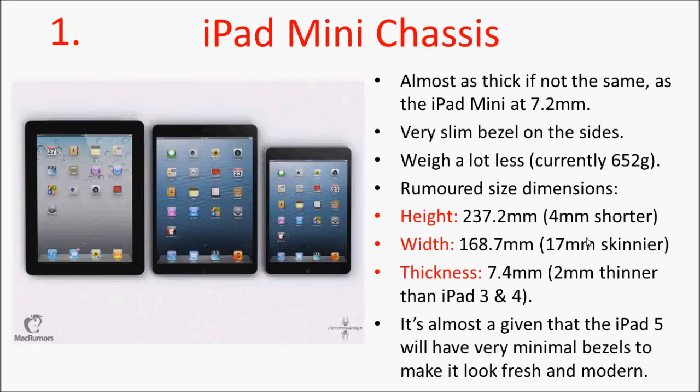But the rumoured size dimensions are basically 4mm shorter, 17mm skinnier, and about 2mm thinner than the third and fourth generation iPad. It's almost a given that the iPad 5 will have a very minimal bezel to make it look fresh and modern, because if you see the picture on the left there, the iPad Mini is on the right, the iPad 4th generation is on the left, and the rumoured iPad 5th generation is in the middle, which does look more fresh, modern, up to date. You just get a general feeling that it's more modern and up to date. It's just a generalised thing.